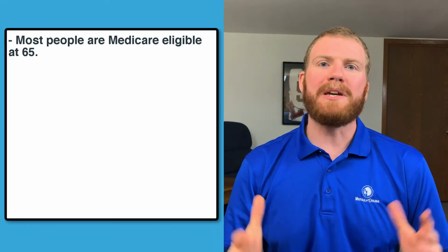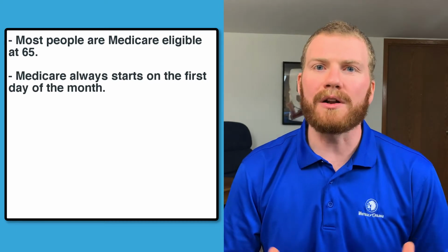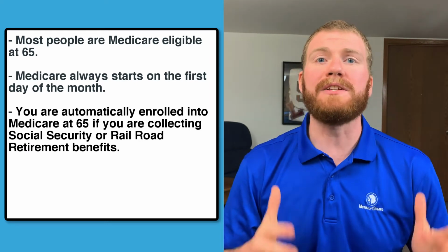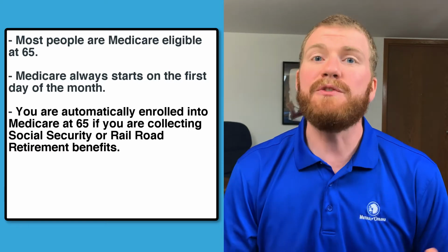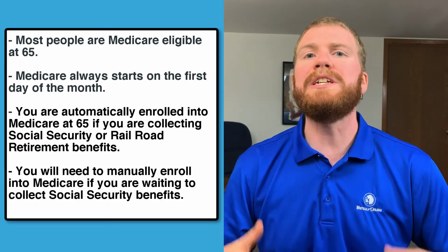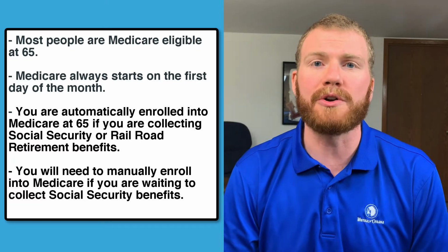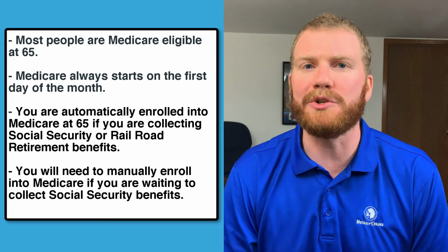Okay, most people become Medicare eligible at 65. Medicare always starts on the first day of the month, and you are automatically enrolled into Medicare at 65 if you're collecting Social Security or Railroad retirement benefits. If you are still waiting to collect on your Social Security benefits, you will need to manually enroll into Medicare. And you can manually enroll into Medicare up to 3 months before you turn 65. And you will need to contact Social Security to enroll.